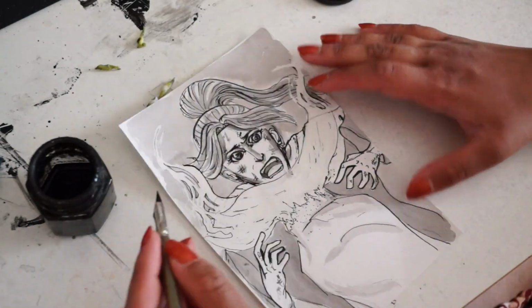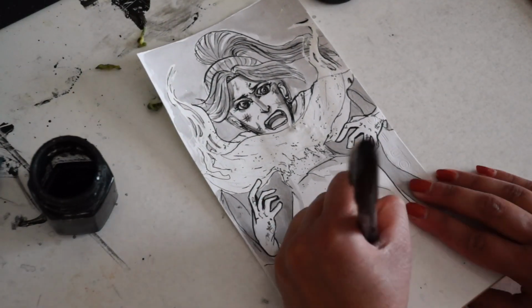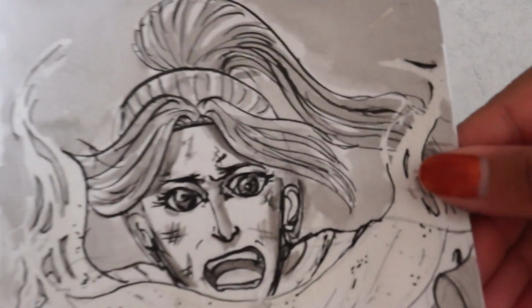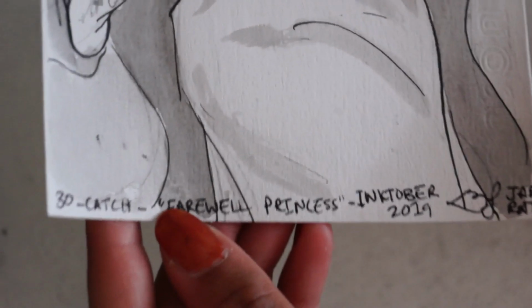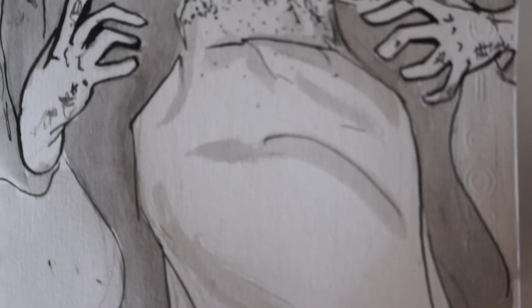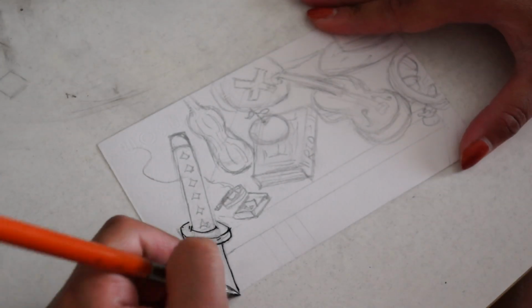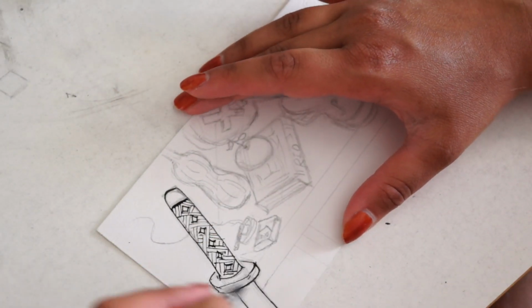using masking fluid to capture that sand effect, similar as we did with Smoker earlier on in the challenge. Because he's a Logia, so he does change into the element that his specialty fruit is. So I used the masking fluid to create that liquid effect, and then essentially paint around it to create that contrast.